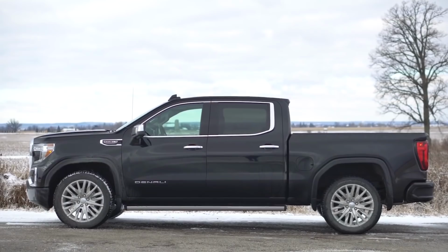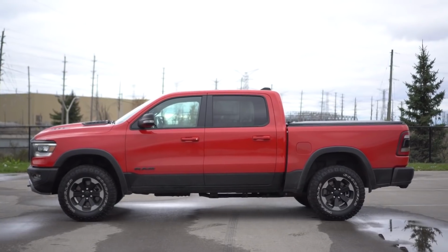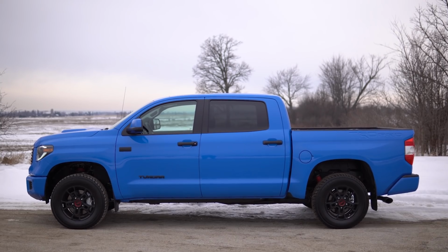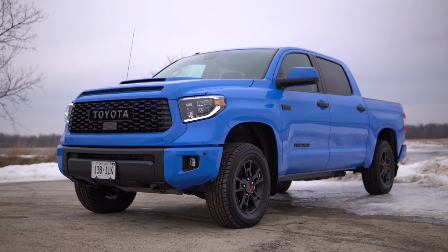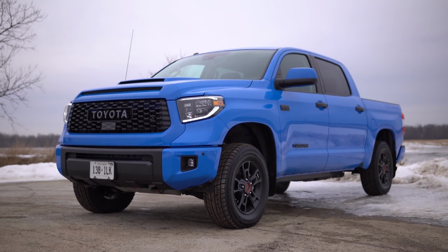And then overall proportions of this truck compared to other trucks. How do you think it fits in? Like this compared to the Denali we did, maybe against the Ram. Do you like this shape more than the other ones? I think I like the Ram profile shape from the side, but I think I like the Tundra front end the most.